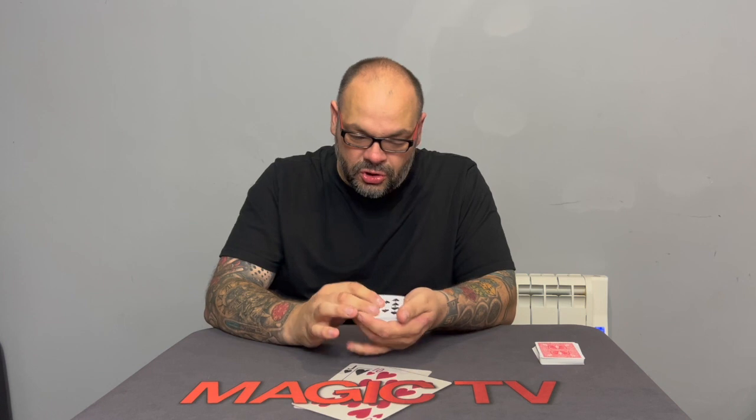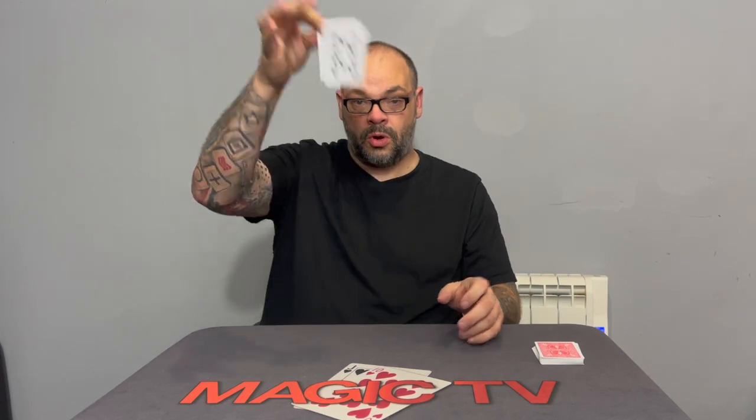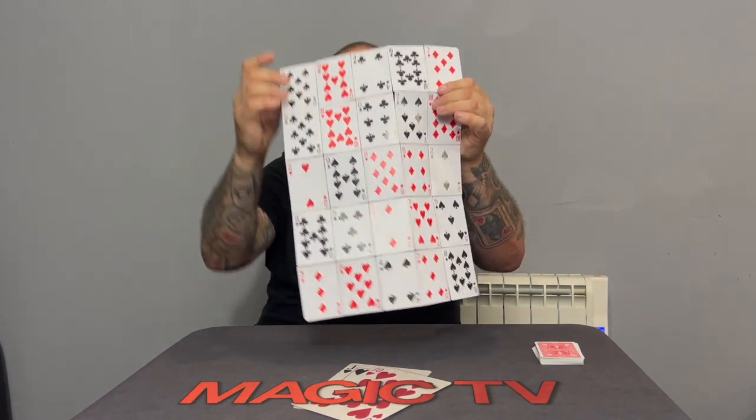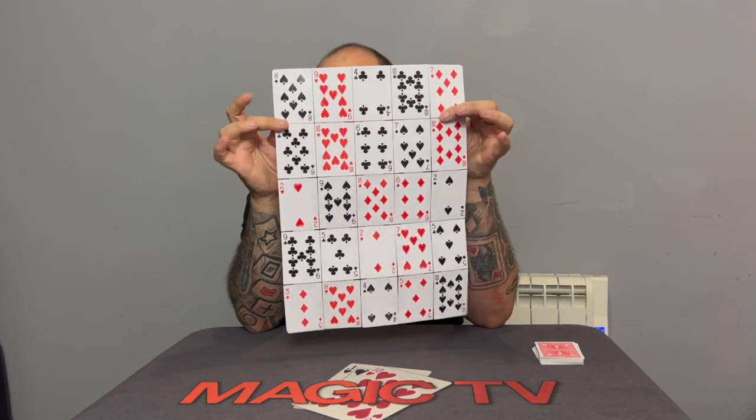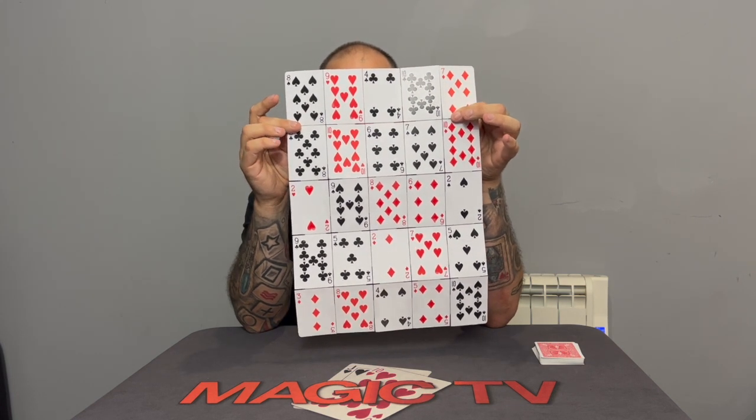Look, all I have to do is cut the deck right there. I'm going to cut these. Now, watch. I'm going to try and find your card using all of these cards. It happens on 3. Watch. 1, 2, 3. And just like that, all of these cards stick together. Is your card there? No.